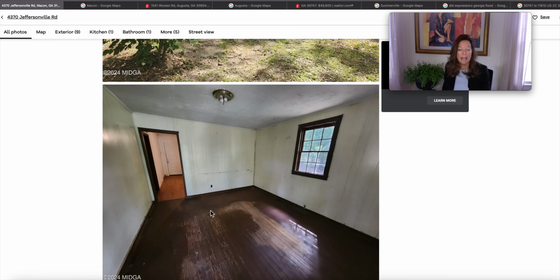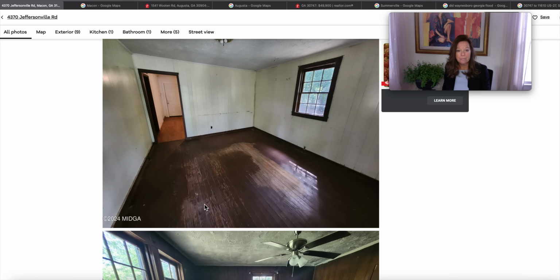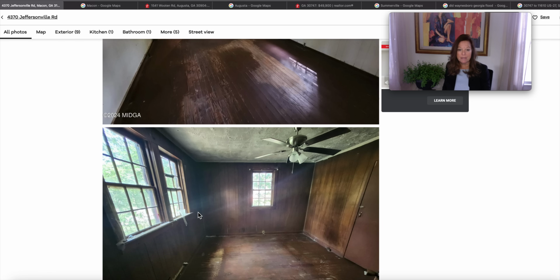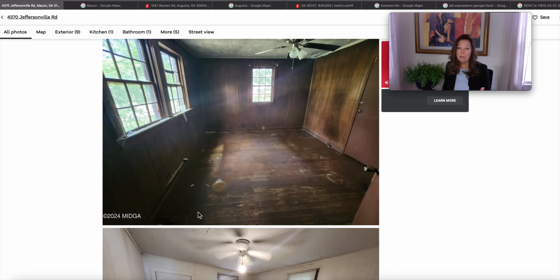So look at this. We're getting hardwood floors that look like they've been painted over time. We have paneling that's been painted white. We have wood trim. We're looking at $35,000, almost 3/4 of an acre with a well, the septic, the parcel, the house, and the electric. Look at this. We could paint the interior, lighten it up, modernize it, spruce it up. Maybe you could get this house for $30,000. You never know until you try.